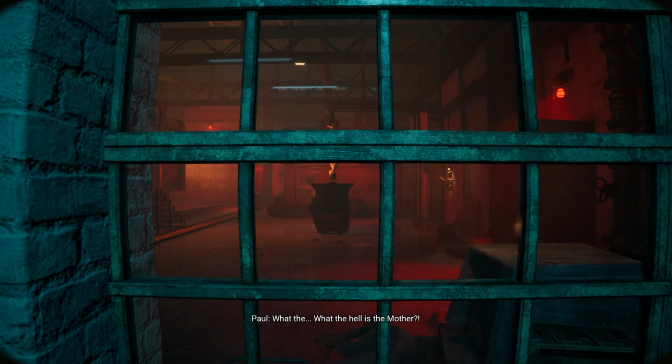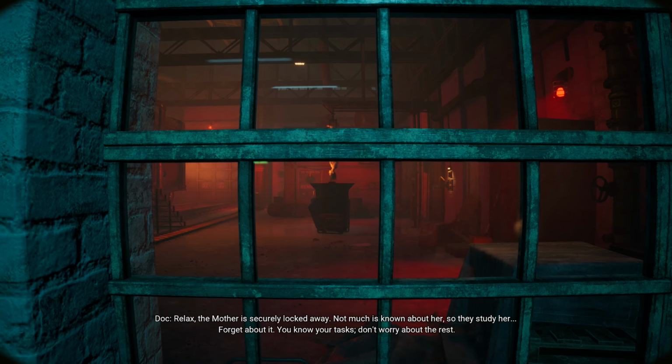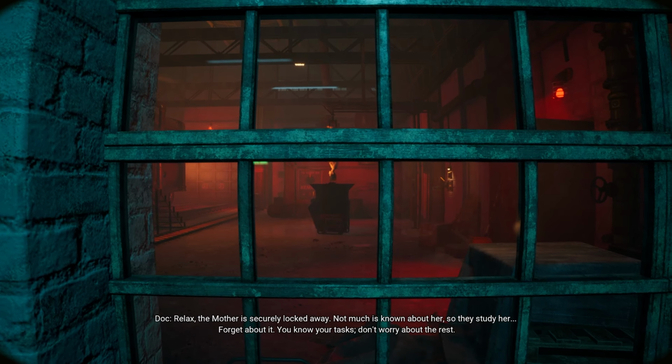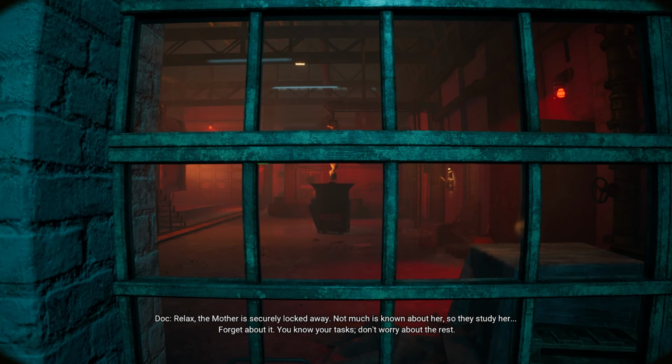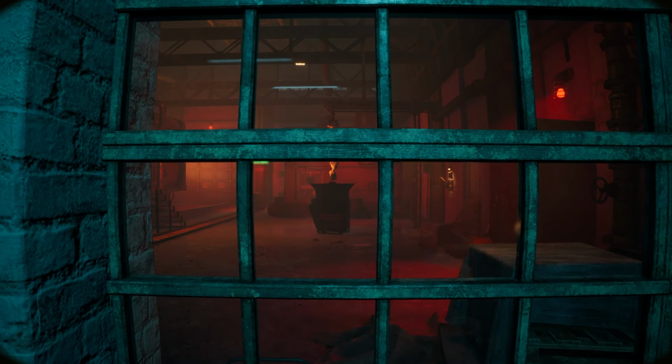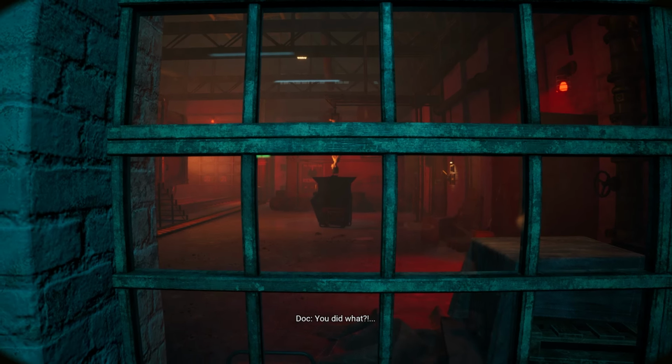What the hell is the mother? Relax. The mother is securely locked away. Not much is known about her, so they study her. Forget about it. You know your tasks. Don't worry about the rest. Fuck! I gave a piece of meat to my wife. You did what?